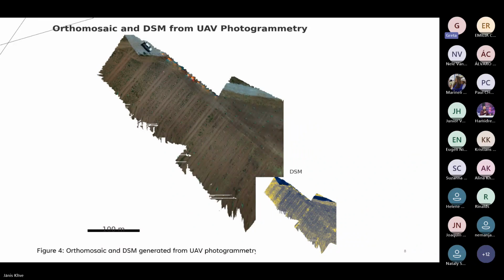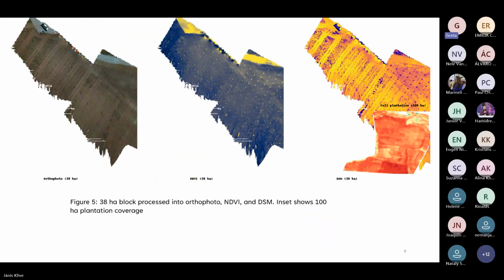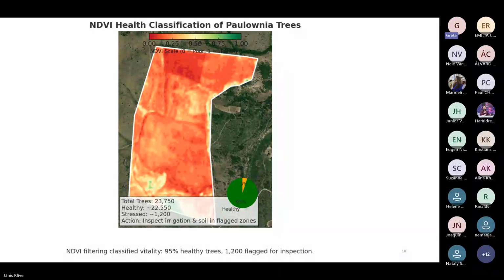The orthophoto that we showed is presented together with a digital surface model. The orthophoto supports crown mapping, while the DSM captures canopy height and structure. Quality checks confirm no gaps and no disorientation. Together, on this slide, you can see that from 38 hectares, the method scaled to 100. This proves the workflow is transferable, and once the GNSS and UAV inputs are calibrated, the process can repeat at larger scale, supporting regional and national monitoring frameworks within geodetic standards.